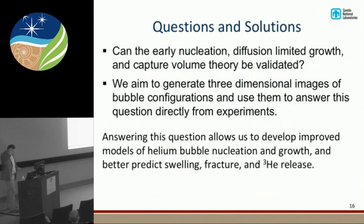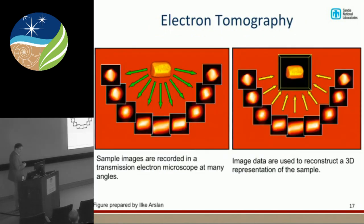Okay? So the question that we're asking is, can we validate this model of the early nucleation and diffusion-limited growth of these bubbles? And so the way we're going to do this is we want to do 3-dimensional microscopy to really see how big the bubbles are, what their shape is, and where they're located so that we can validate this model. So we're going to use electron tomography. Electron tomography is a technique that allows us to do 3-dimensional microscopy.